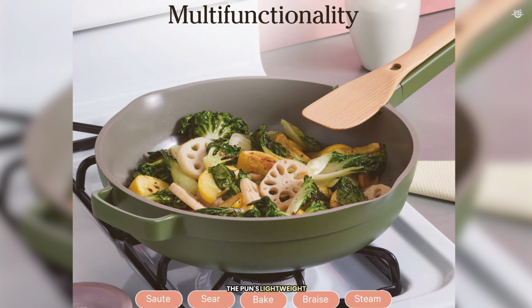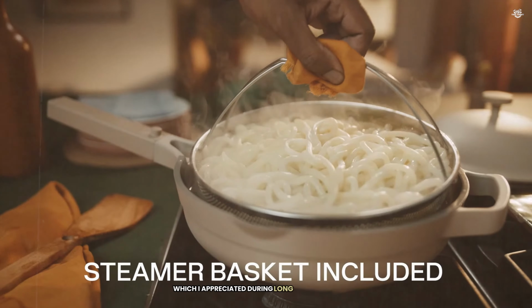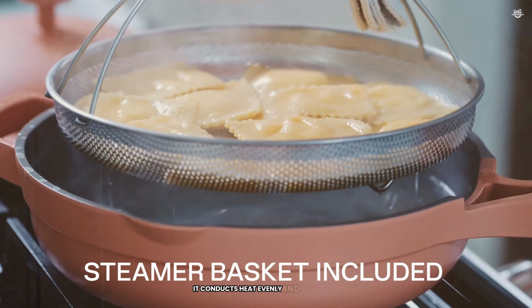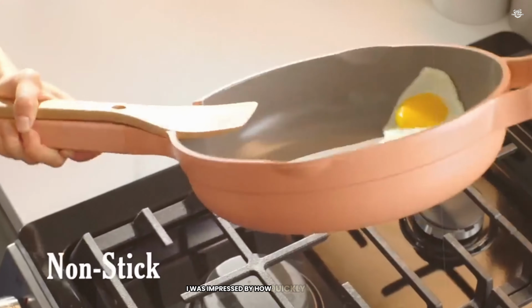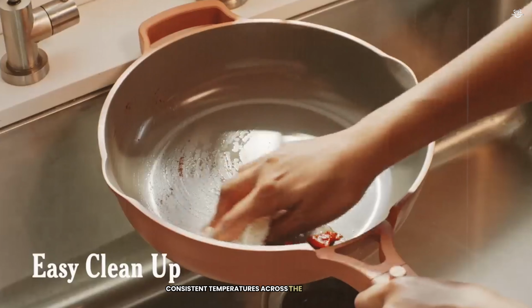The pan's lightweight aluminium body makes it easy to maneuver, which I appreciated during long cooking sessions. Despite its light weight, it conducts heat evenly and efficiently. I was impressed by how quickly it heated up and how well it maintained consistent temperatures across the cooking surface.